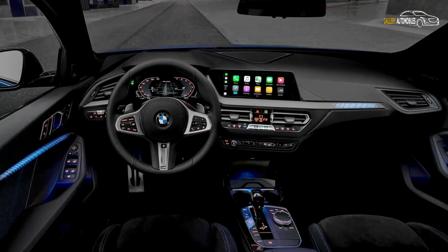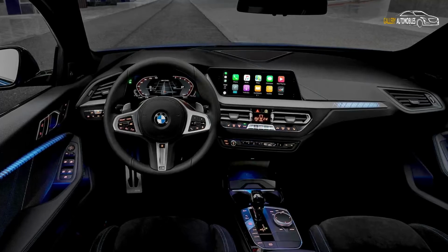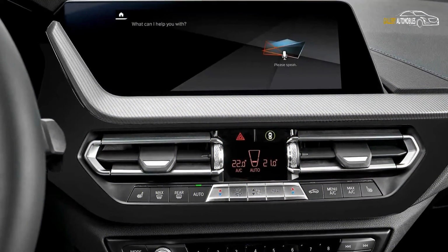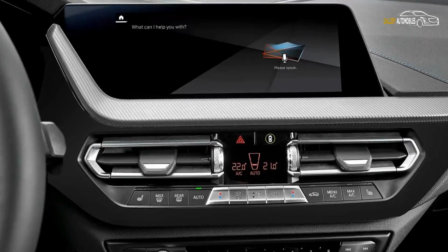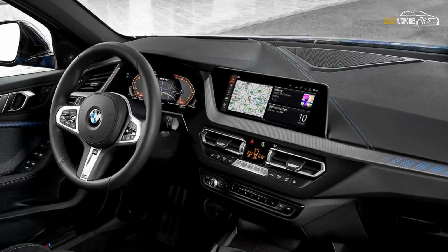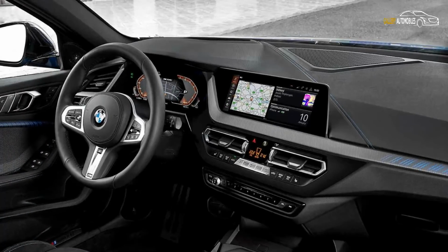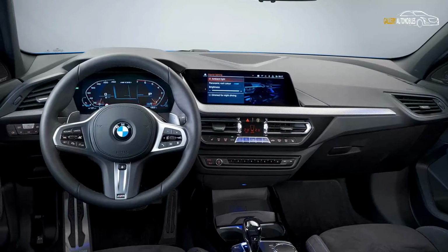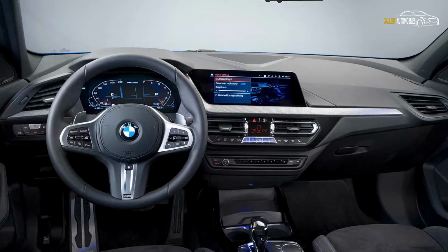Inside, the dashboard shows a familiar layout seen in many recent BMW products and incorporates a standard 8.8-inch touchscreen for the infotainment system featuring support for gesture controls. On the high-spec versions, the multimedia display bumps the size to 10.25 inches and is complemented by a fully digital instrument cluster of the same size.